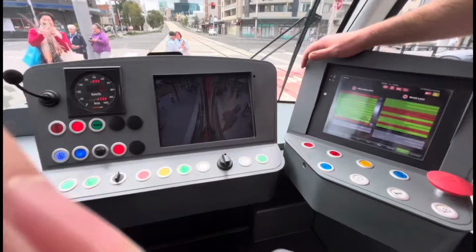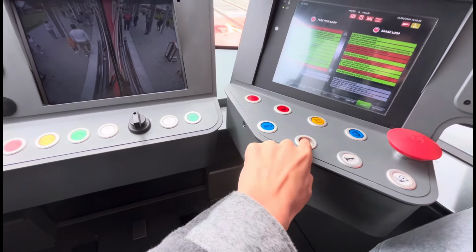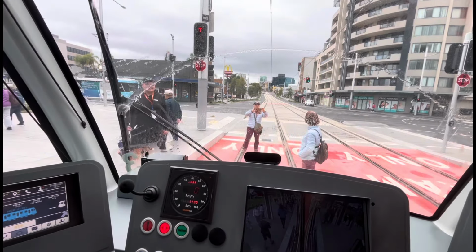So these are the controls. The bell is this one, right? Yeah, mate. So you've got your bell, your horn. All right, so you can give it one push. Yeah, beautiful. And the wipers, you just hold press it. Yeah, push it down. There you go. That'll do. Don't want to waste the water.